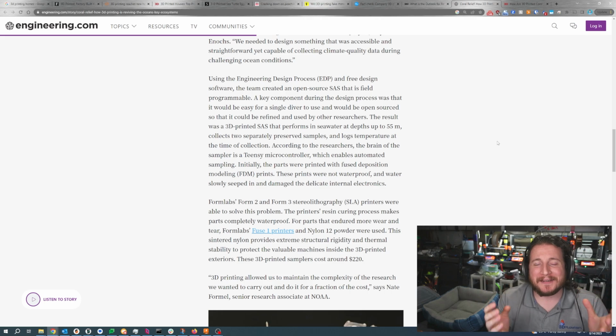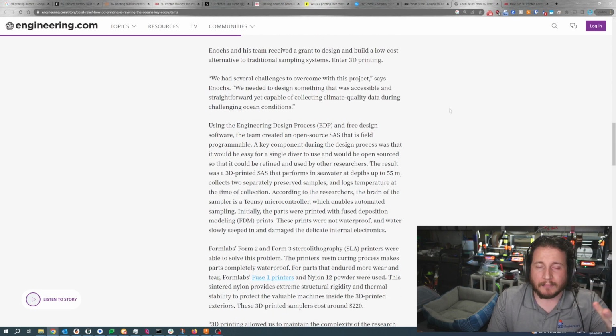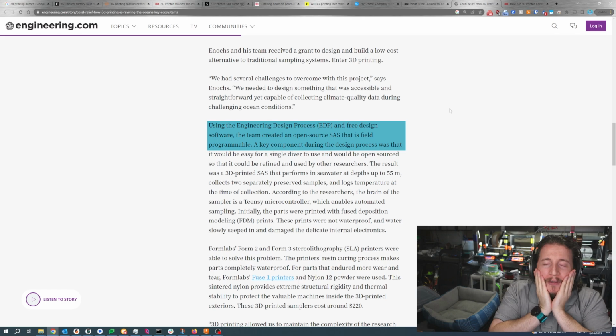3D printing, though, has been able to fix this by literally using open source software. They've created an open source SASS, not software as a service, sorry, subsurface automated dual water samplers. They help sample water at different surface levels. There you go. That is just so cool, and it is programmable, and I love this about this industry.